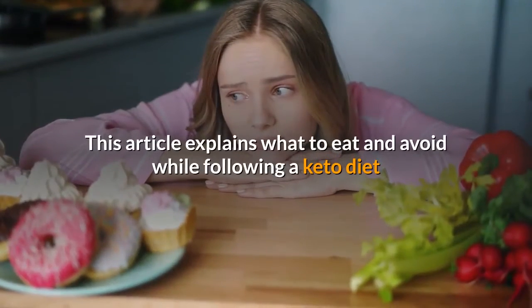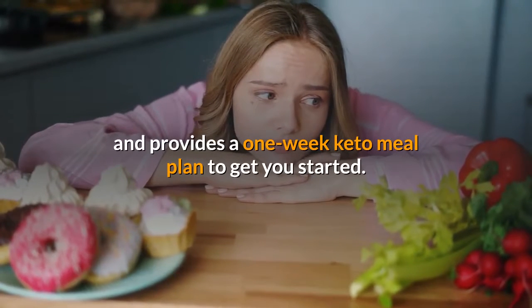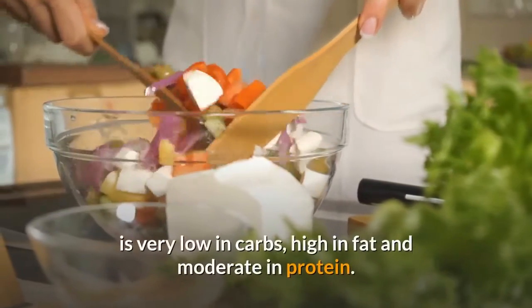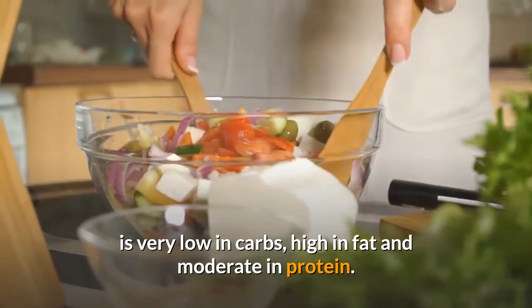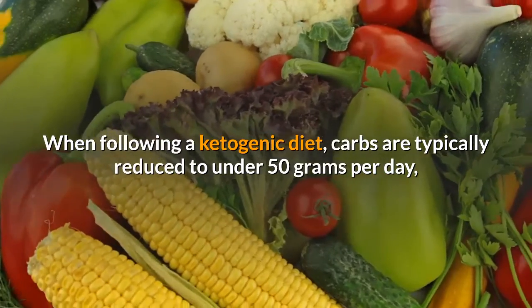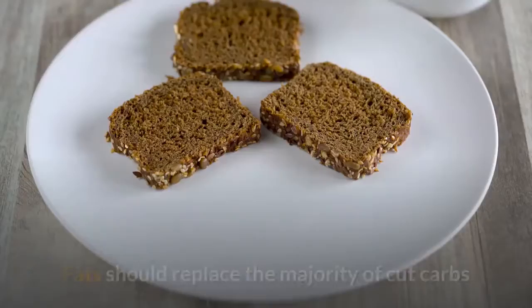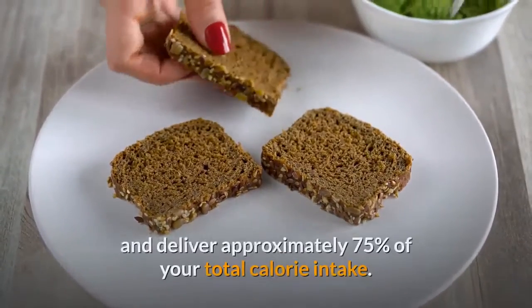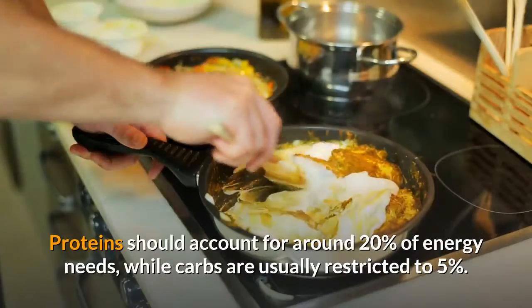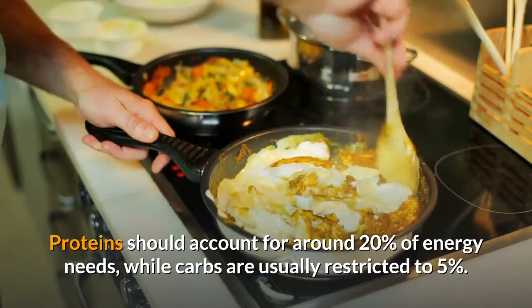This article explains what to eat and avoid while following a keto diet and provides a one-week keto meal plan to get you started. Ketogenic diet basics. The keto diet, as a rule, is very low in carbs, high in fat and moderate in protein. When following a ketogenic diet, carbs are typically reduced to under 50 grams per day, though stricter and looser versions of the diet exist. Fats should replace the majority of cut carbs and deliver approximately 75% of your total calorie intake. Proteins should account for around 20% of energy needs, while carbs are usually restricted to 5%.